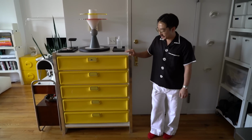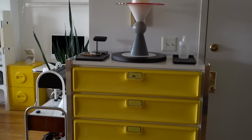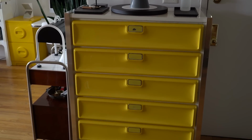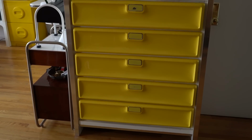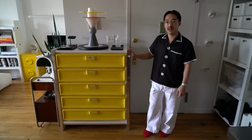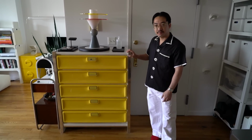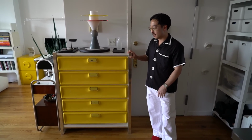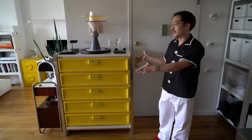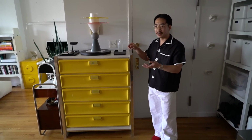So this is my dresser. It's a vintage dresser with these plastic fronts. I don't know the exact designer. There are a lot of variations on this type of design from the 70s, but this I purchased from Coming Soon, a store in the Lower East Side. I had this in my old bedroom, and it really worked out that it fits directly in this front entryway in my apartment. So this is where I throw down all my stuff.